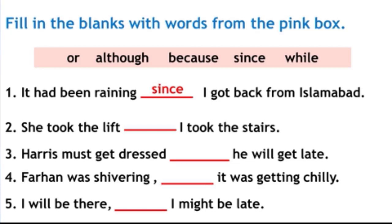Okay, dear kids, now think about it. What will come here? Yes, while will come here. So write while in the given blank. Now read the third statement. Harish must get dressed - he will get late.